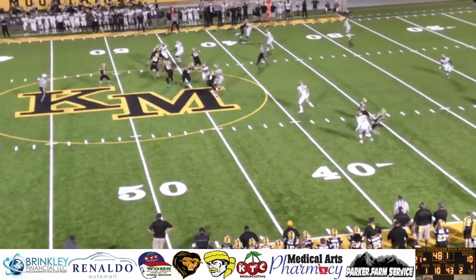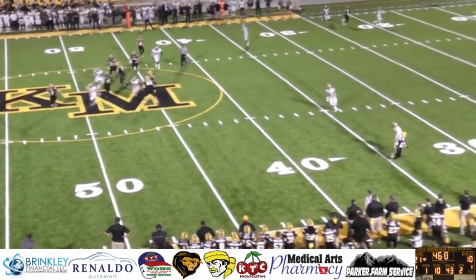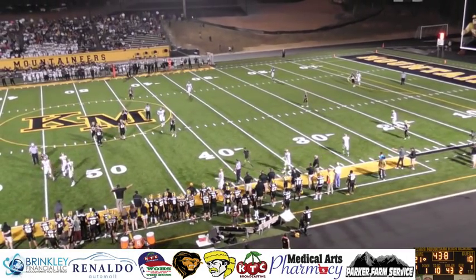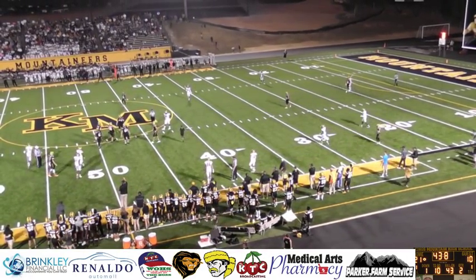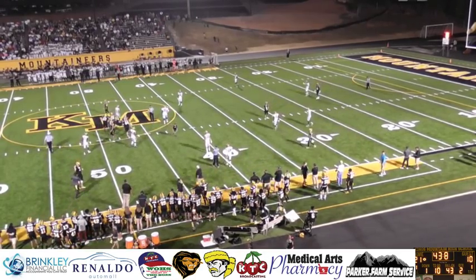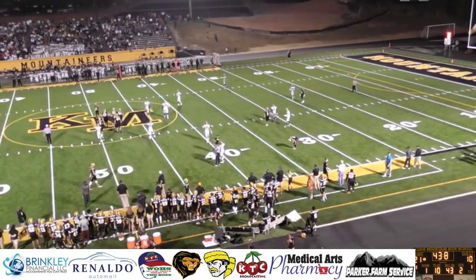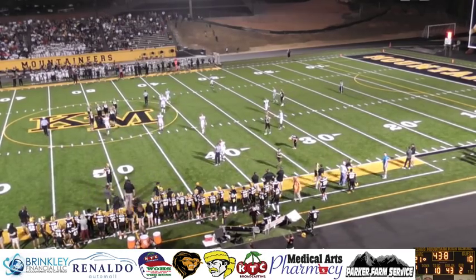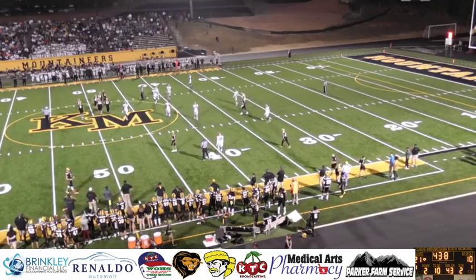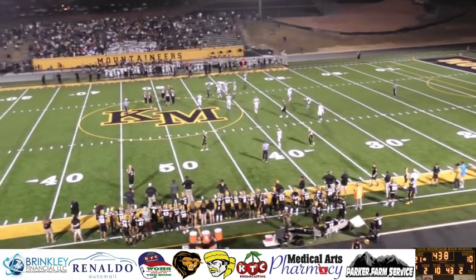Now Reed rolls right, plants. Now he has to roll a little bit more because Hollowfield's there and he throws it. That's it. That's got to be intentional grounding because this is high school rules. Everybody's going to be saying, well, he threw it to the sideline, but there's no such rule as that in high school. Well, the only guy there was Nick Stites from Shelby, within about 7 yards. This is high school. That's intentional grounding.